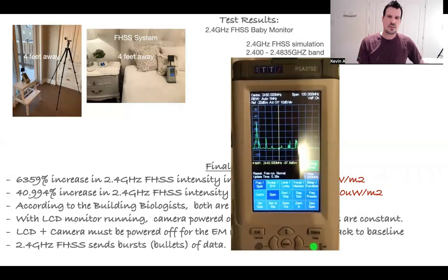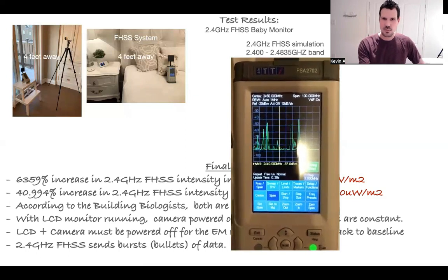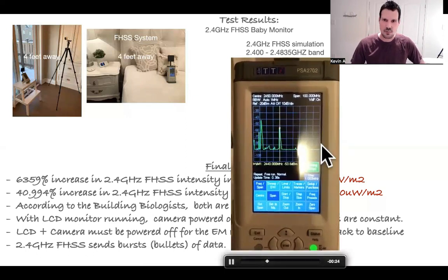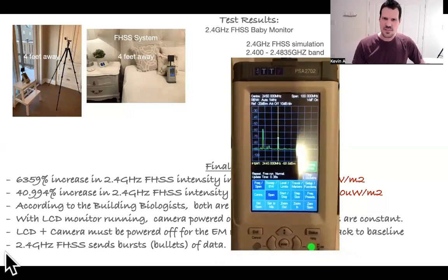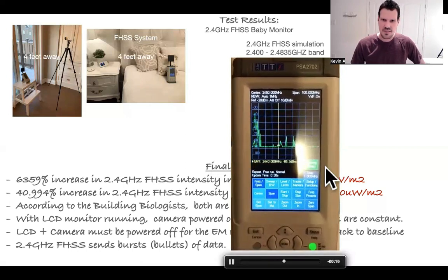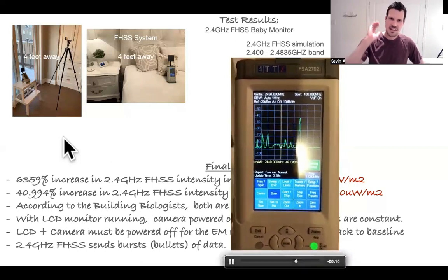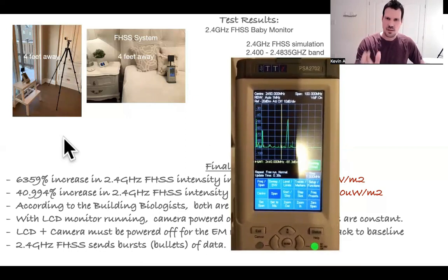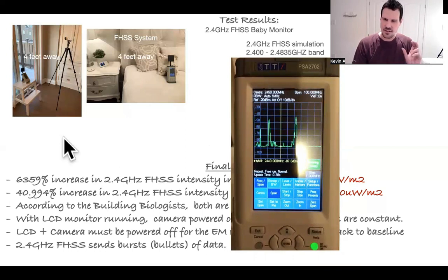Now this 2.4 gigahertz technology, this frequency hopping technology, you can see here I've got my spectrum analyzer in front of you. I apologize for the little glare on the right-hand side. I didn't really know that was there. I must have had some bad lighting. But you can see all those pulses of frequencies here. On this axis is the frequency band that this technology is operating on. And you can see that there's just lots of pulses of data. It's very random in its nature. And I have a sense that this is really quite a destructive technology to put your infant in, especially when it's so random like this. And of course, when we're dealing with this level of intensity as well.